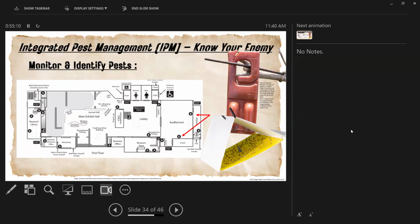Kind of bug symbols indicate a trap that actually belong in our maritime museum. So we place them, as you can see, in zones that are high areas of ingress and egress. So basically around doors and windows that are open to the outside, that may not be well sealed. These are areas where insects and other types of pests easily get into the building, and that is where we tend to put our traps.